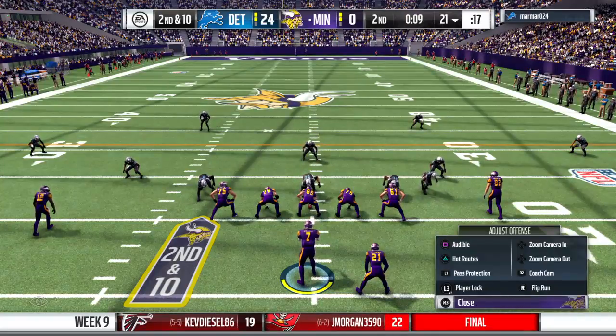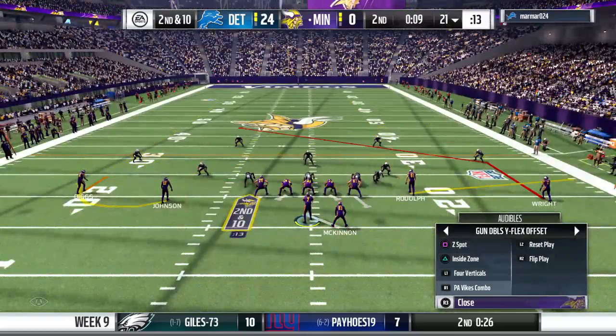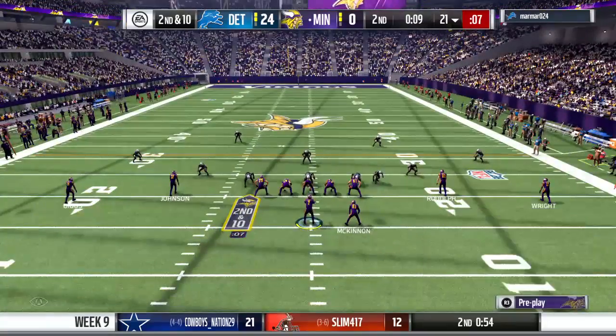Let's go, defense. Let's get out the field, defense. Flex round! Flex round! Check! Check! Ohio! Check, check. Ohio! Check, Ohio! Check 37! Here we go!